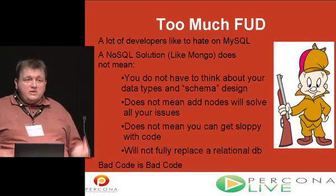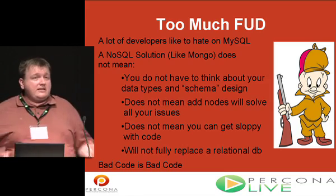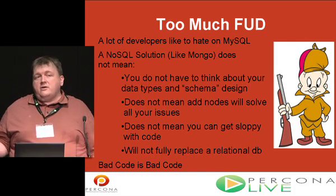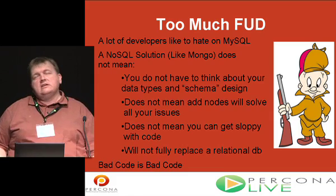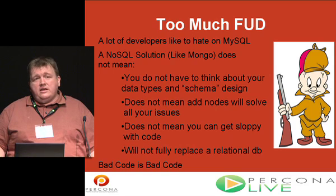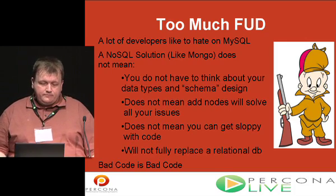But a NoSQL solution doesn't mean that you don't have to think about your design. You still have to think about how tables, or collections, or whatever you want to call them, are going to be stored, and how that data is going to be stored and retrieved. And you have to plan for it. You can't just randomly add nodes. That's another really common misconception with all these NoSQL solutions: I'll just add 5 new boxes. Well, there's shard rebalancing that potentially has to occur. There are other potential issues with network latencies and transmitting traffic between more nodes. So there's a whole complex underbelly here that most people just don't see.